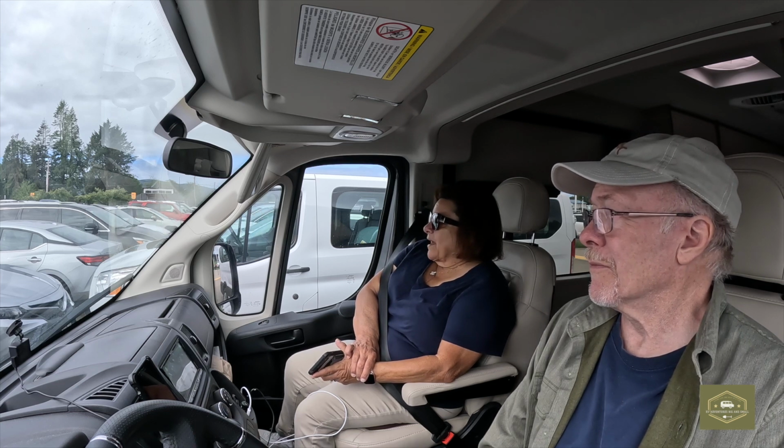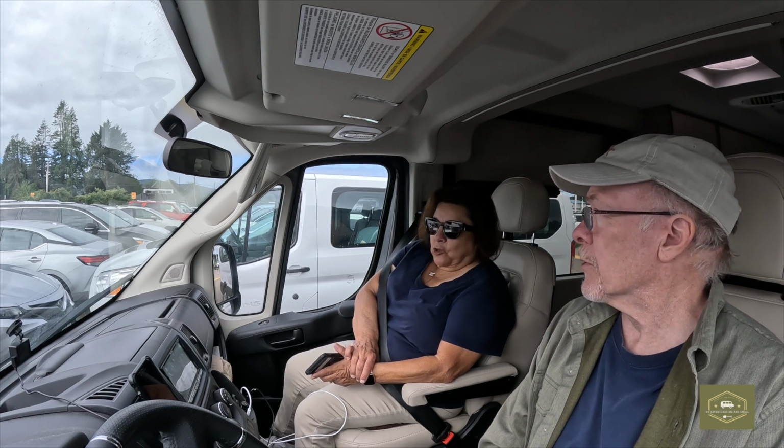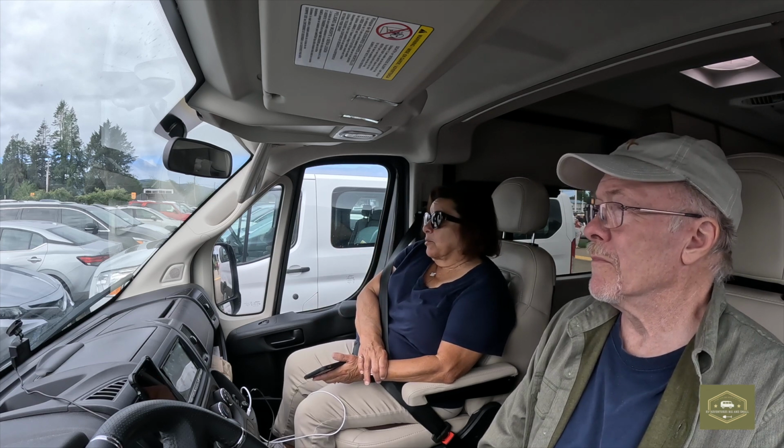Okay. But we're on our way now to try to get back over to the ocean. And what is it? Cape Lookout. There's three Lookouts: Cape Lookout, Cape something, three different ones. I can't remember. So we're hoping to get over there next. Off we go.